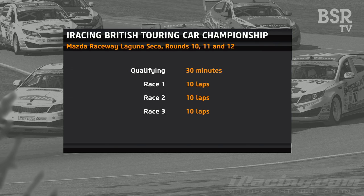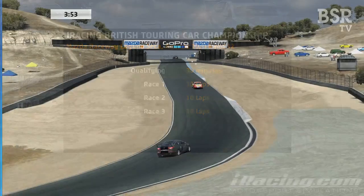A little qualifying going on right now, just a short 5-minute qualifying session, followed by a 10-minute race to give these drivers a chance to get used to the track and hopefully put in some good lap times. So grid order from qualifying obviously will determine the starting order in the race. Let's switch over now to the track and see how they're getting on.